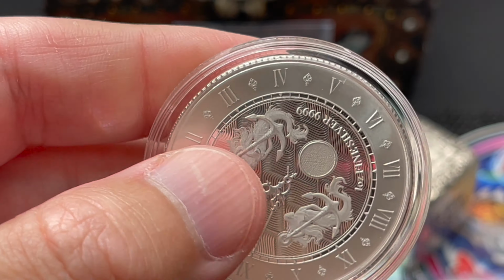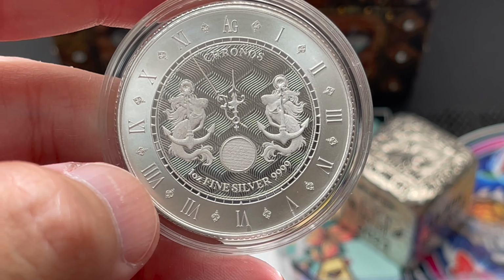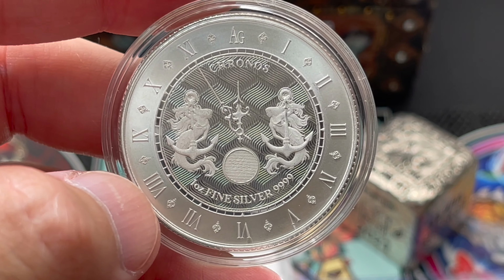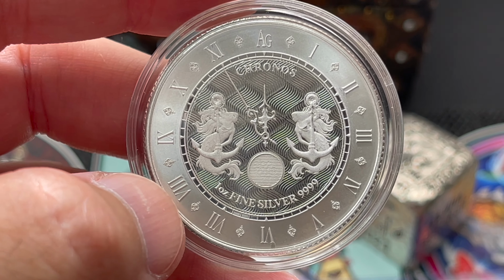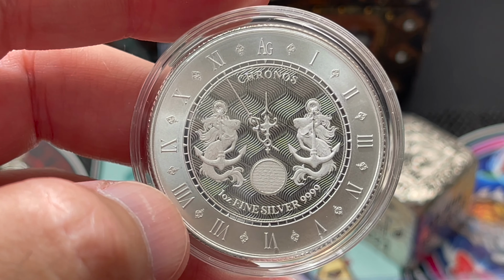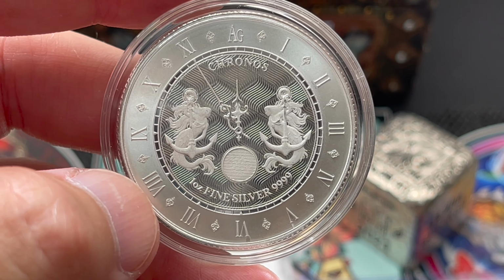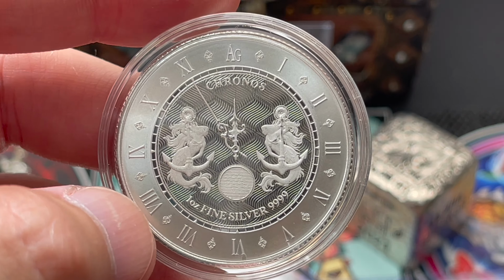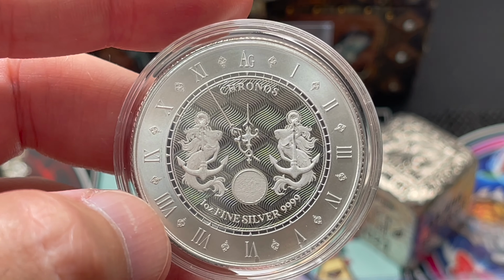The Tokelau Chronos series is now entering its 7th annual release. So this is the 7th one and the first one that I have picked up. The series originally launched in 2015 as a silver round without legal tender status. The 7th release bears a legal tender of $5 New Zealand dollars. The series has maintained the same theme from the beginning, while the design has undergone significant changes with each release. And this 2021 Tokelau Chronos 1 ounce silver proof-like edition is certainly one of the most intriguing of the series to date.